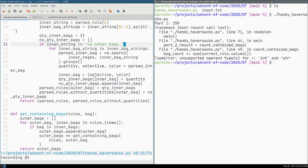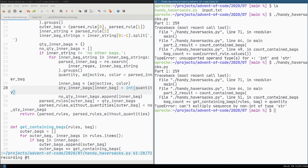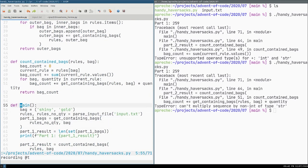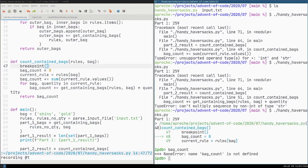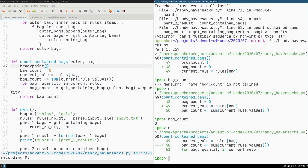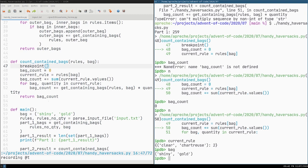Did we lose our int on the quantity? Yep, we lost the int on the quantity. Can't multiply sequence by non-int of type string. All right, well, let's figure this out. So part one's still working, so that's fine. Cool. So our bag count is zero. Okay, what's our current rule? Oh no, the current rule is that shiny gold bags contain two clear chartreuse bags. That's the current rule.